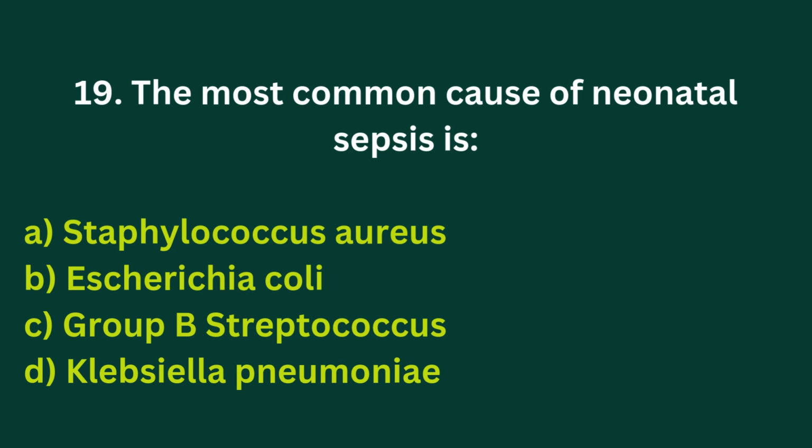Next question is, the most common cause of neonatal sepsis is, options are Staphylococcus aureus, Escherichia coli, Group B Streptococcus, Klebsiella pneumoniae. Group B Streptococcus is the most common cause of early onset neonatal sepsis. It is usually transmitted from the mother to the baby during labor and delivery. Staphylococcus aureus is more commonly associated with late onset sepsis and hospital acquired infections. Escherichia coli is a common cause of neonatal sepsis, particularly in preterm infants due to maternal infections, but it is less frequent than Group B Streptococcus in early onset sepsis. Klebsiella pneumoniae is associated with hospital acquired infections in neonatal intensive care units. Hence, the answer for this question is Group B Streptococcus.